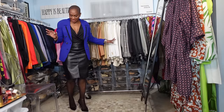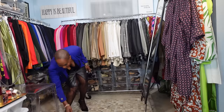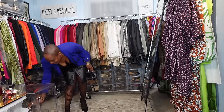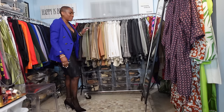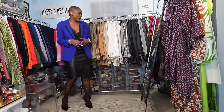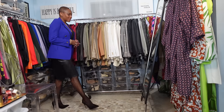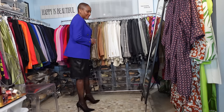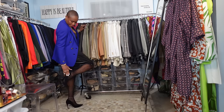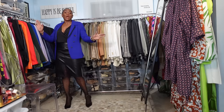I prefer the suede. I think the suede looked better than the patent for this outfit. Normally I like to change up the textures when I'm wearing black, but the suede gives more of a seamless look to me. So we're going with the suede.